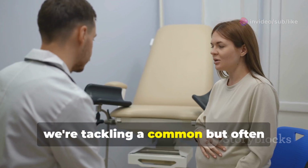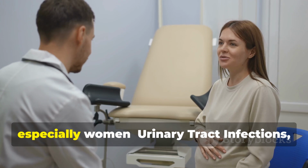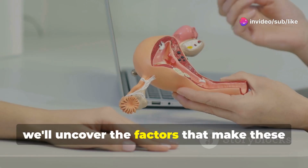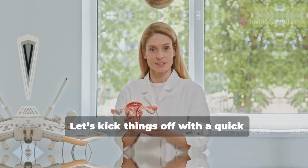Today, we're tackling a common but often uncomfortable health issue that affects millions, especially women: urinary tract infections, or UTIs. From anatomy to hormones, we'll uncover the factors that make these infections more frequent in women. Let's get started.